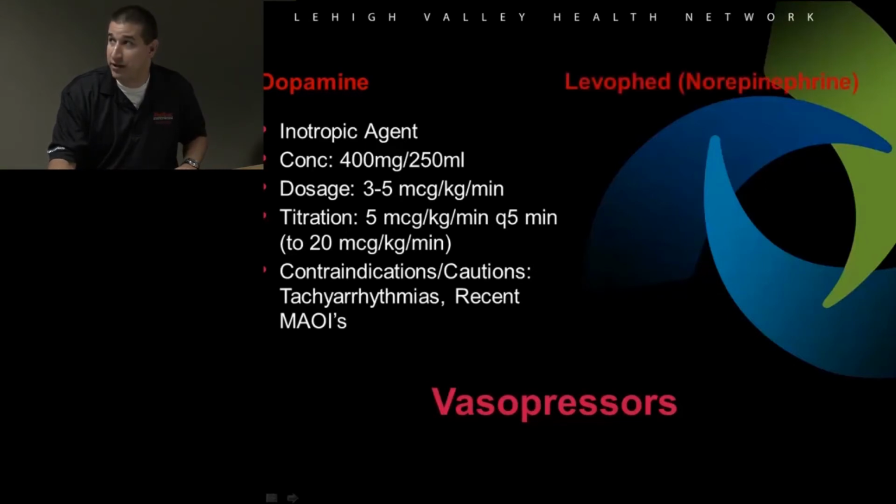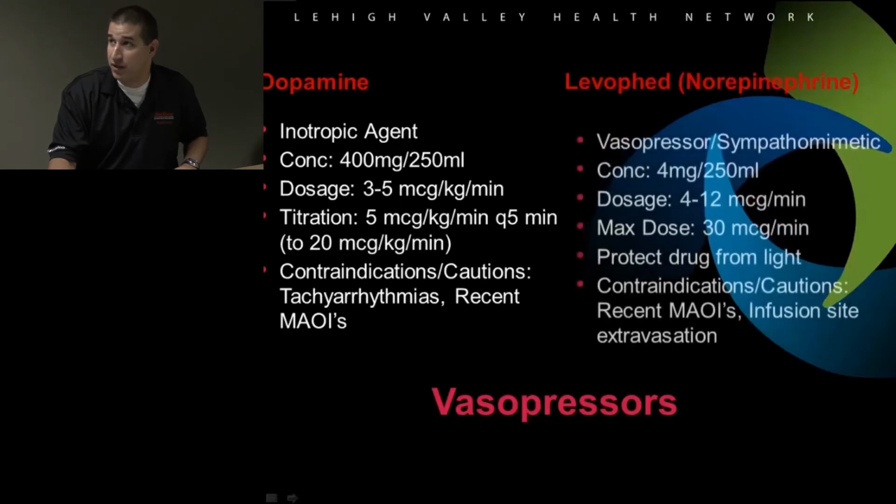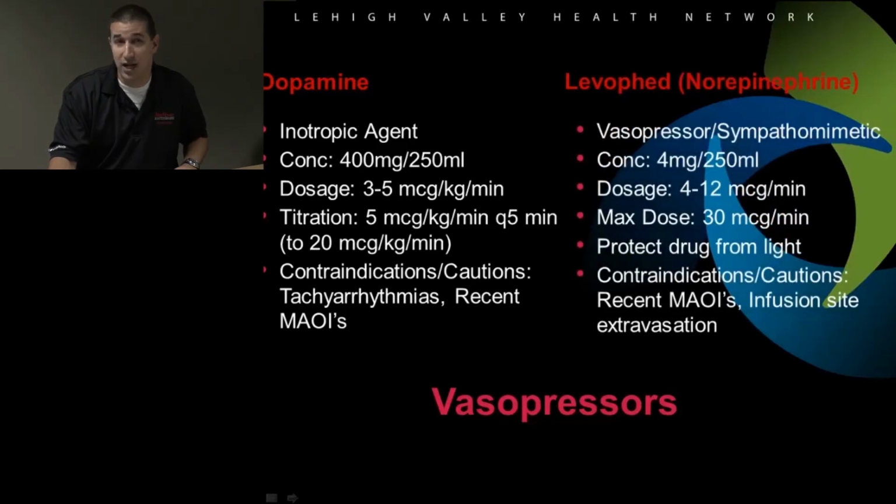Next would be your Levophed or your norepi. Used to be a thing of the past, but it's now making a comeback, especially when you talk about your sepsis patients. It is a very potent vasopressor, sympathomimetic. Our concentration standard for the hospital would be 4 milligrams in 250, and we want to initiate that at 4 to 12 mics a minute. You're able to titrate that Q5 minutes up to a max dose of 30 mics a minute.